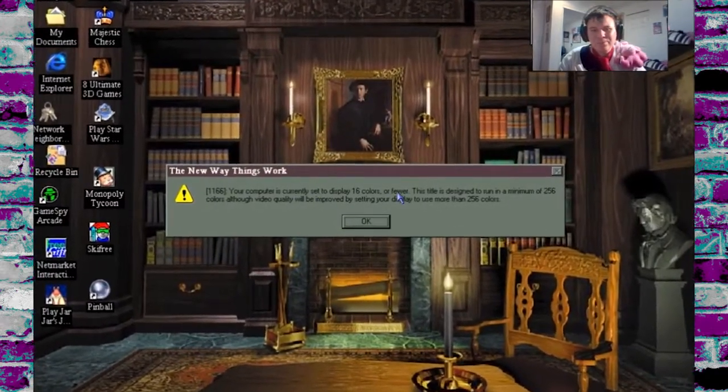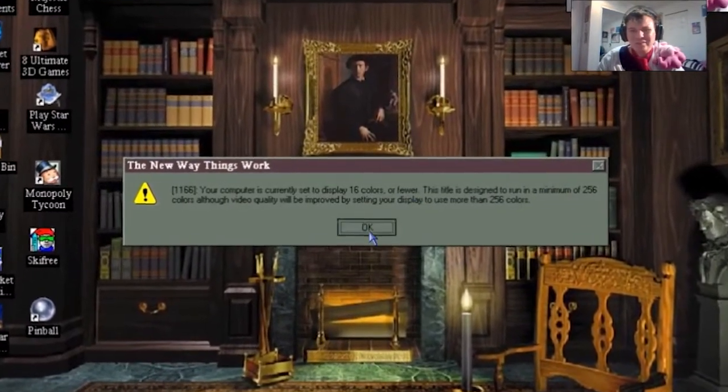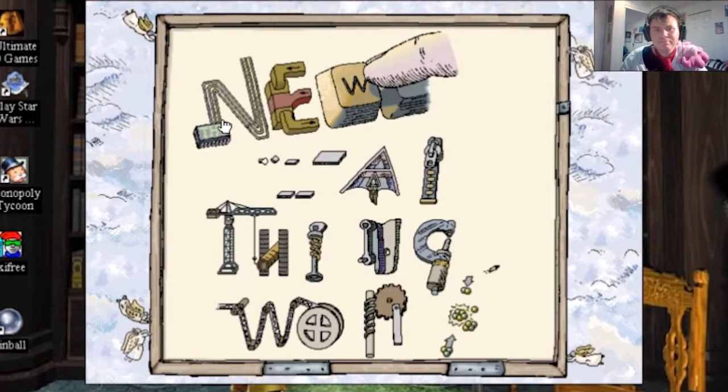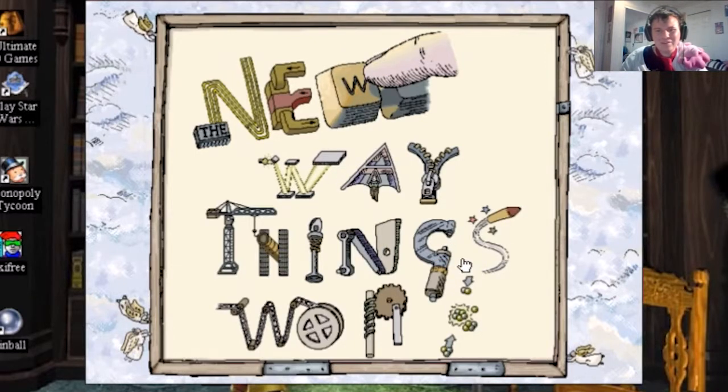It sets 16 colors or fewer. No, it's set higher than 256 colors. So, that used to project the H, then it project the word 2 or something like that, but now it doesn't really project anything weird.